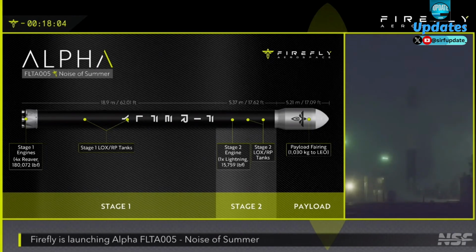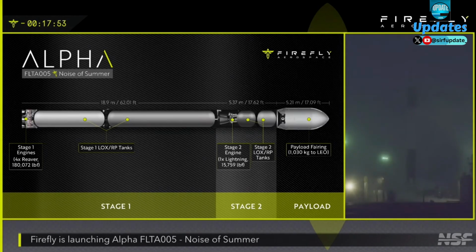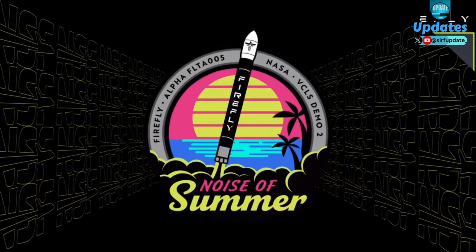And how it can achieve that is, well, A, it's being driven by 4 of our Reaver engines and 1 of our Lightning engines. So those are all designed and manufactured, tested, built, everything in-house. In-house. Exactly, yeah. And they're also all what's called a tap-off cycle engine. Very cool stuff. A more simple engine in terms of how those turbopumps run. And that's just so they're more reliable, easier to manufacture, that kind of stuff.